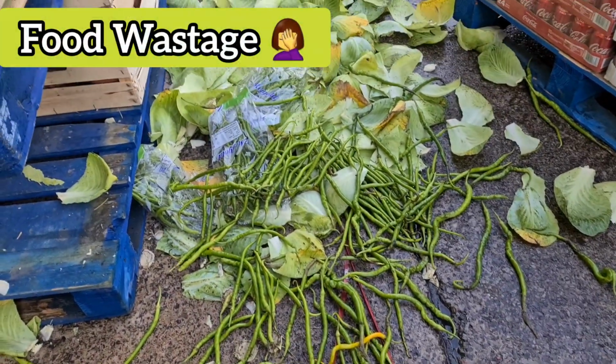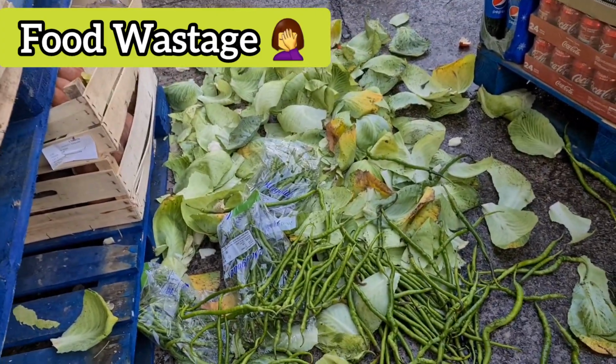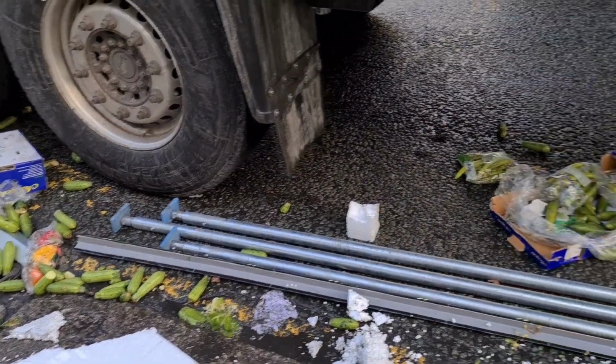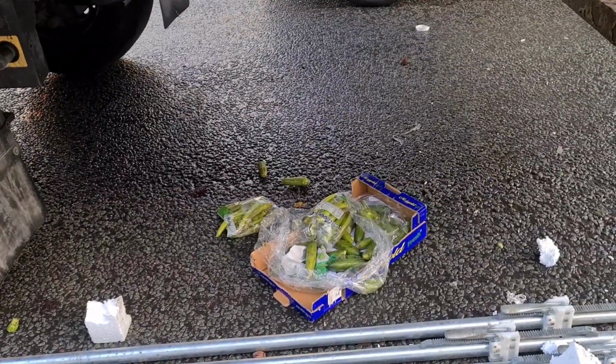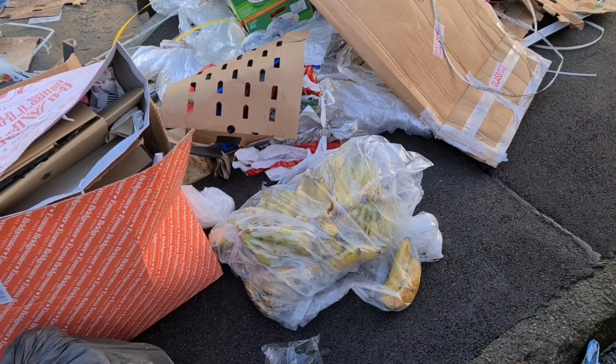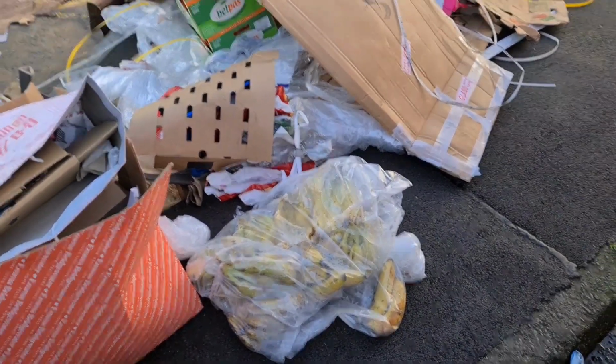So here is food waste. You can find lots of food waste here. Look at food waste everywhere. So here is more food waste. Banana.